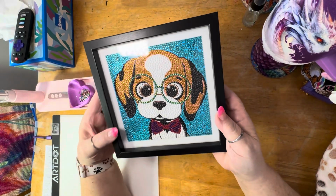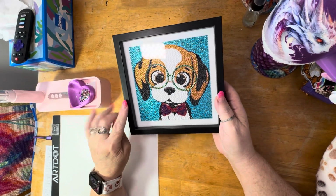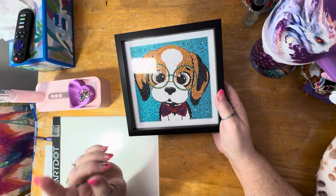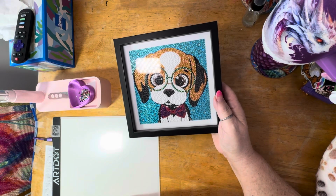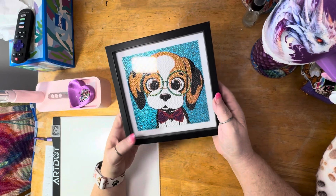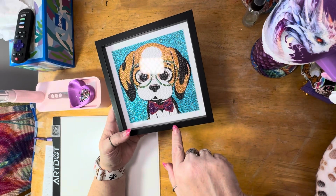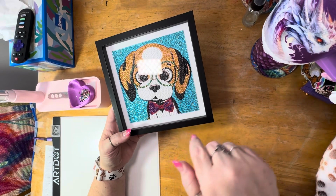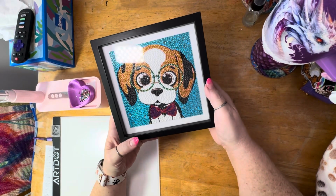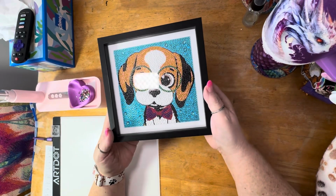Yeah. So I got a set of these frames at Amazon, but they have these frames in Dollar Tree. They have them in a lot of the pharmacies. I mean, they're everywhere. And this is a 7x7 frame. So even though this is a 6x6 image when it's completed, if I had trimmed off the edges, it would be a 6x6. But I think it kind of looks cute since the dog is black and tan and white, to have the white frame and then the black frame border. I just think it looked cute.